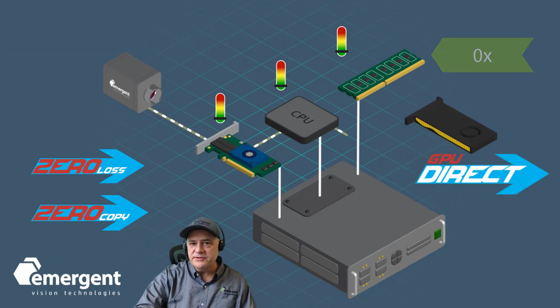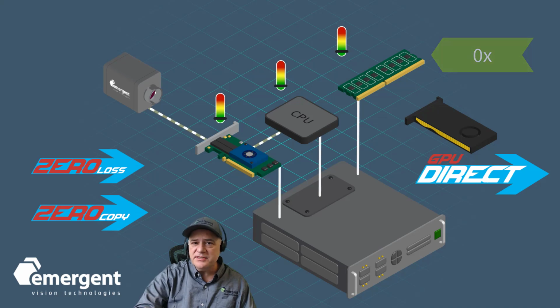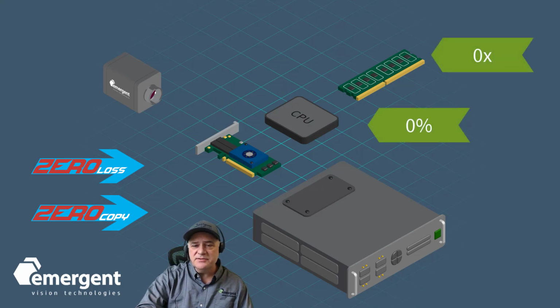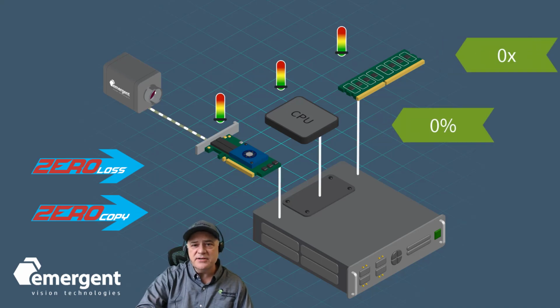This short animation illustrates the zero copy transfer process using GPU Direct, which completely bypasses the memory and utilizes only the PCI Express endpoints of the CPU for 0% memory bandwidth and 0% CPU utilization. This short animation illustrates the FPGA card process, which completely bypasses the memory and CPU for 0% memory bandwidth and 0% CPU utilization, since all processing is done on the FPGA card.